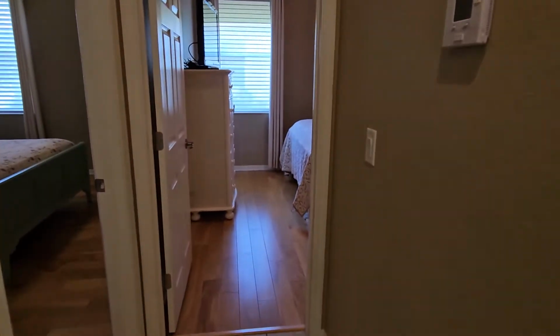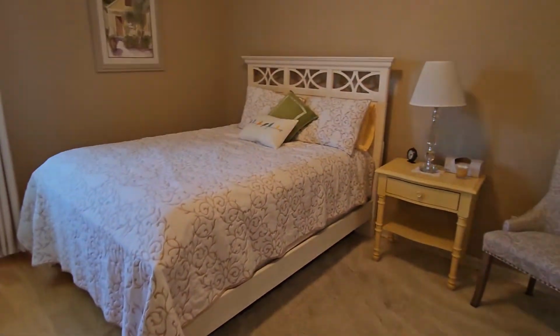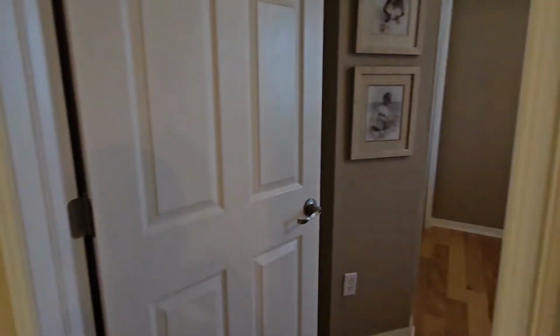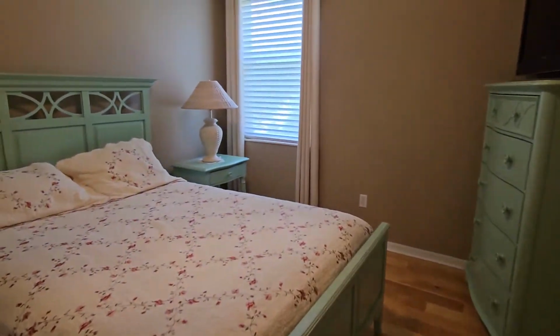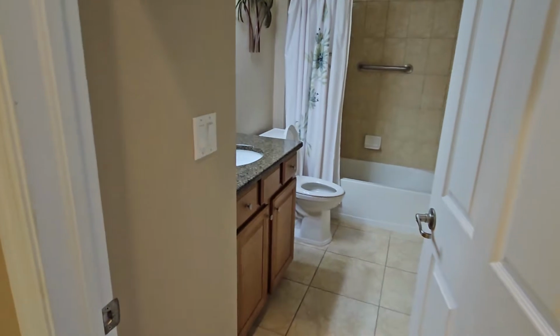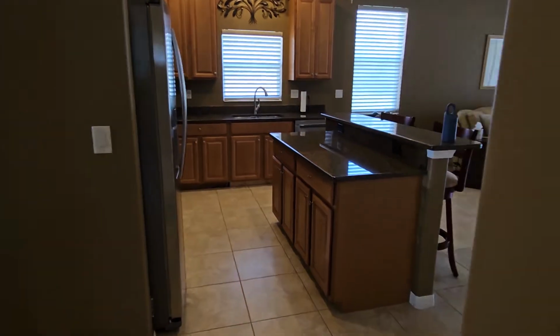And then you've got your 2 guest bedrooms here. Both of these featuring wood flooring and a bifold style closet. And here's the second bedroom here. And the closet as well. And this is just off of the guest bathroom here, with your combination tub and shower, the commode, and single sink. Then we come out to the nice great room area and kitchen.